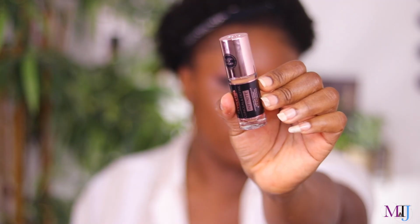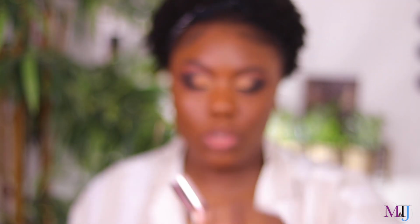So I have the Revolution Define Infinite Longwear Concealer, and this is in the shade 13.5. I'll put the information about it on the screen or down below. I've tried the Define Full Coverage Concealer. I've tried the full concealer from Revolution. You know, even the Revolution Pro and whatnot. So let's see what this one is about.